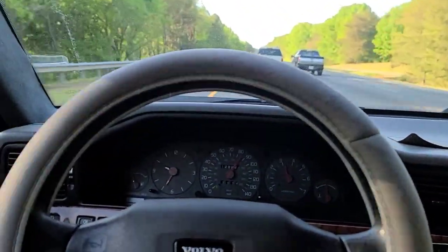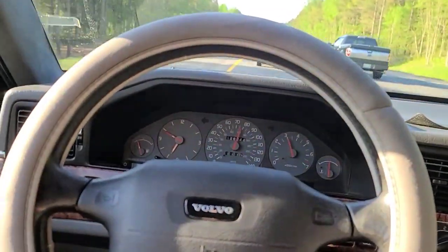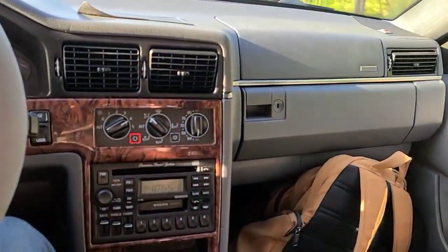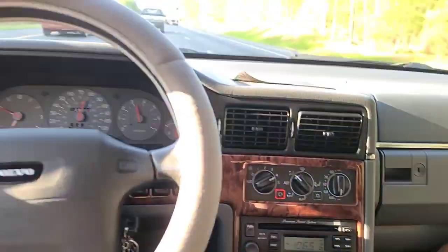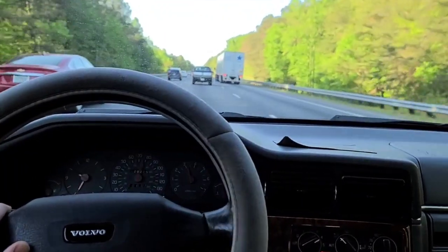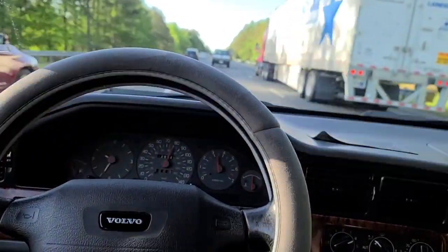Oh man, this thing drives like a dream, y'all. What comfy seats. Good old Volvo seats, can't beat them. I may buy this car, y'all. It's for sale. Got ice cold AC. Got your winter, sport, economy modes down here with heated seats. How cool is this? I'll be quiet for a minute and let's just do a little riding.